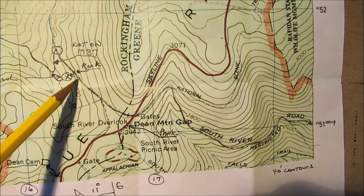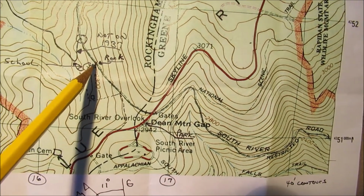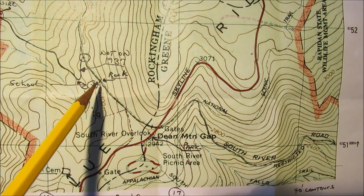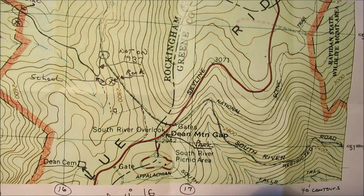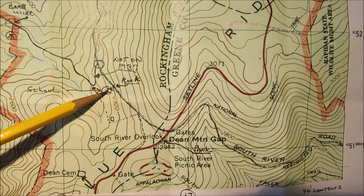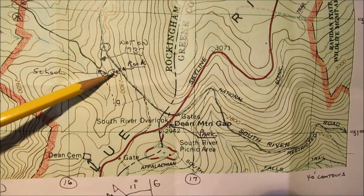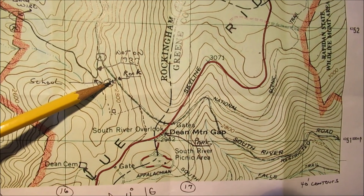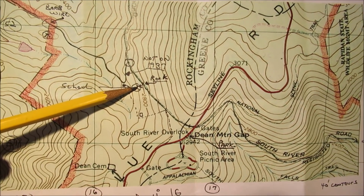Came down to here, and in one of the books I read, they talked about a large boulder being a jumping off point to go down here where the school used to be. Now you'll notice on this map the school's not even shown. They took it off the map, but I got the coordinates off the older map, and this is the equivalent spot on this map. So I bushwhacked down the side of the mountain to here and looked around, and in the pictures I show where I think it was.